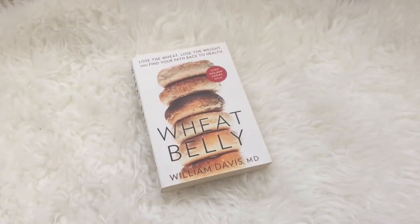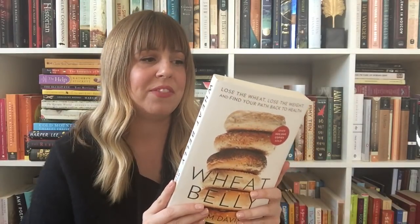This next one is more like a health book. I picked up Wheat Belly. I'm really interested in the whole gluten-free lifestyle, even though I think it's really hard to do. I've gone gluten-free here and there in my life, and I've always found it really good for my body. I just feel better when I'm going gluten-free. But it's really hard to be a vegetarian or pescatarian and also gluten-free, so it doesn't always work. But I did think that I should have this on my shelves. I saw it at a library sale for like $1 or $2, so I had to pick it up.